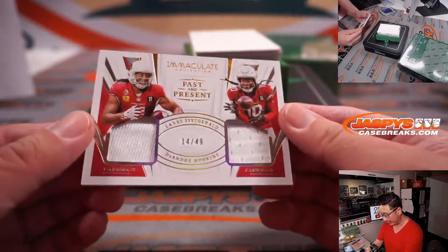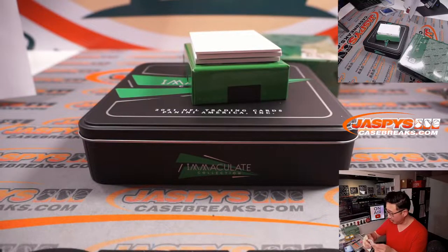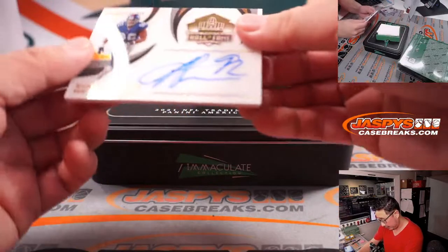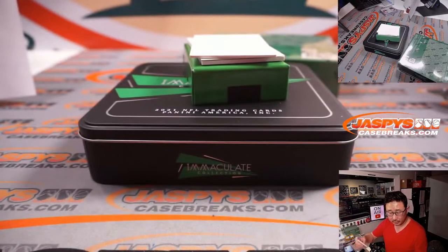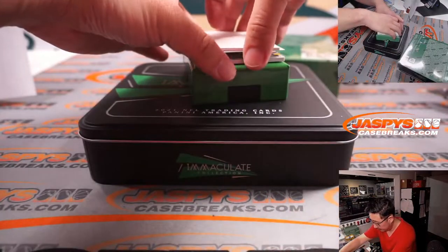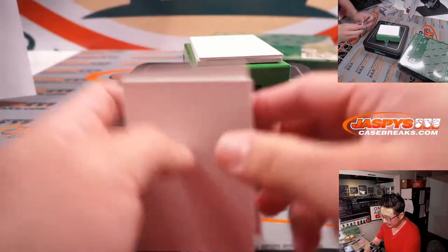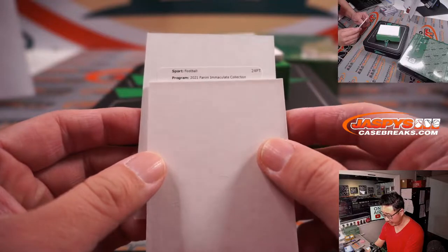Past and present dual relic. Larry Fitzgerald and DeAndre Hopkins. Joseph Barton with the Arizona Cardinals. We have Michael Strahan. Nice. 10 out of 49. Hall of Fame auto. That is for Richard and the New York Football Giants. Looks like that's a redemption. That is Immaculate Signature Patches rookie.